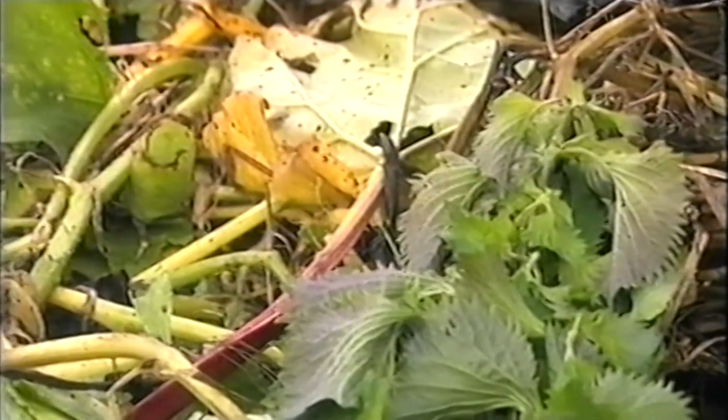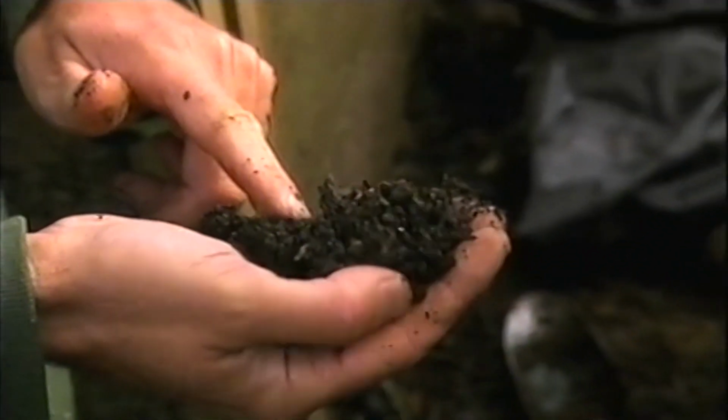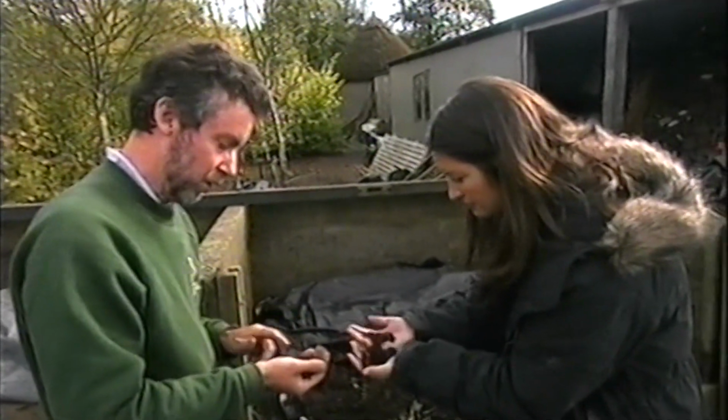Because it's cooler, a domestic size heap like this is only turned once a month. This is the magic stuff. The sort of finished product. Like the black gold, I suppose. Yeah, you'd call it that. Lovely, isn't it? I mean, this is where the life is in the soil, and this is what puts the life back in the soil.